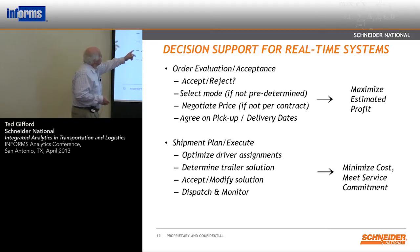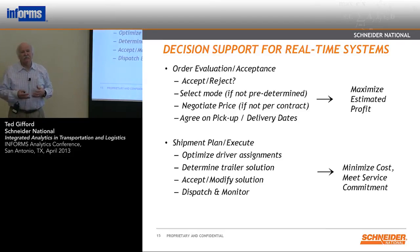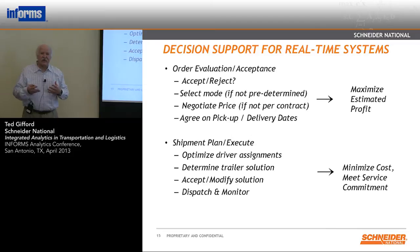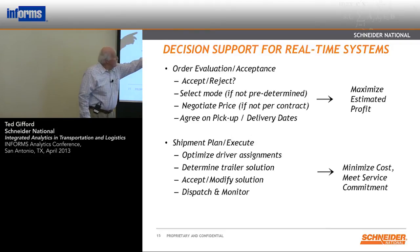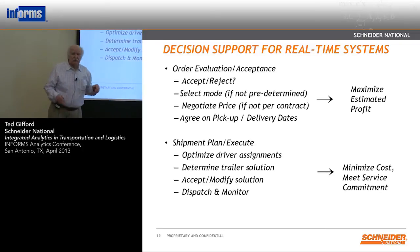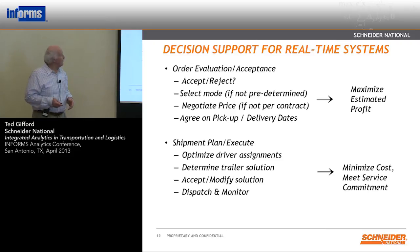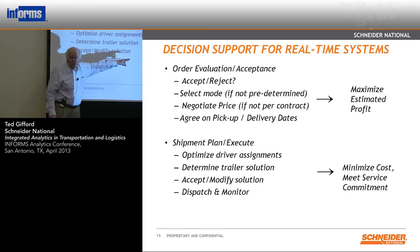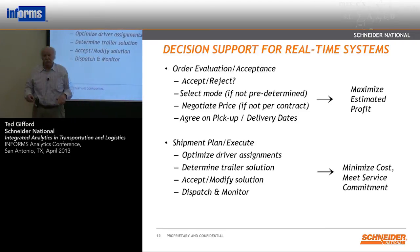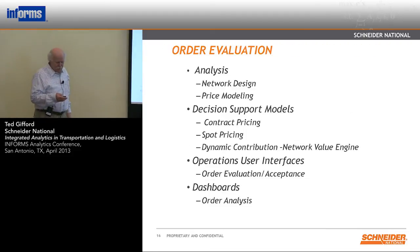In the first phase, my objective really is to maximize the estimated profit, because I'm having to estimate some things, the realization of which may or may not be what I estimated. So that's my main focus. And that profit also is a number that includes some soft costs to help us do some things that aren't directly quantifiable. And then once that's happened, the price is already set. I want to do it at as low a cost as possible, meeting whatever service commitments or requirements that I have. So it's really a two-stage problem.